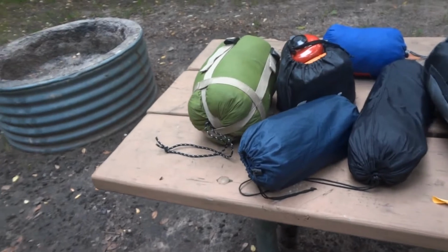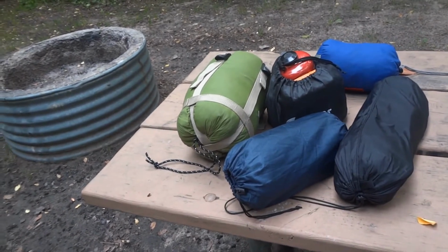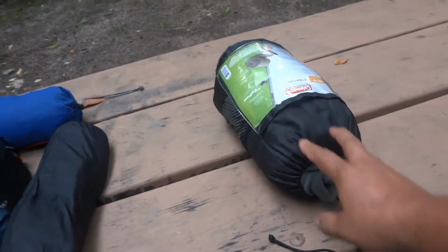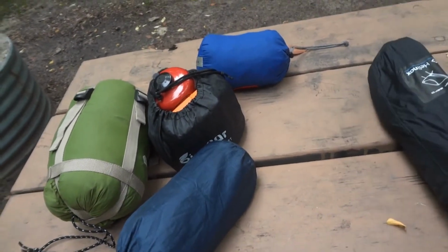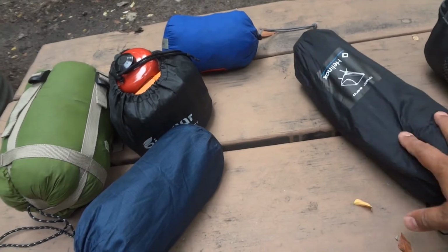This one right here is a fleece blanket. I have a backpack chair that fits in my backpack really nicely.